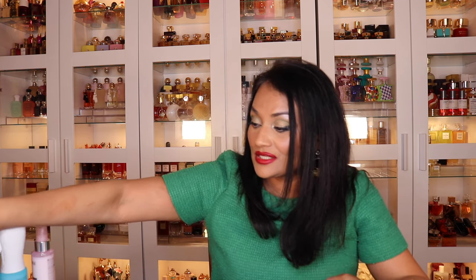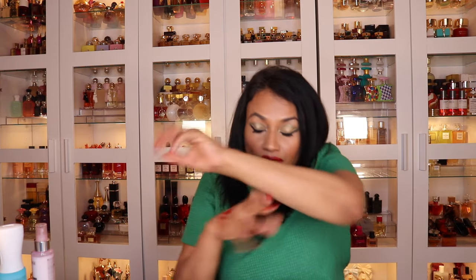So let me spray the original next to it. Again, yeah, the original is not as gorgeous as the elixir to me. Some people may prefer the original more. I don't know, but oh my gosh. They're both beautiful, but the elixir is for summertime. Especially, I would say Good Girl Blush is for spring and the elixir is for summer. They can both be worn in both seasons too. You know what I mean? But not cold months, for sure.